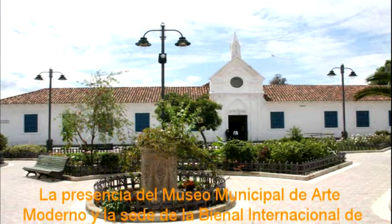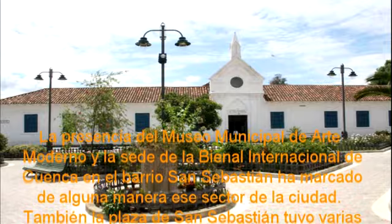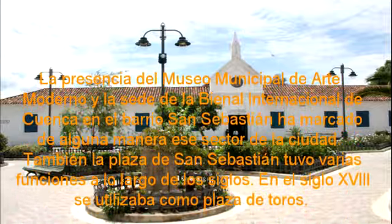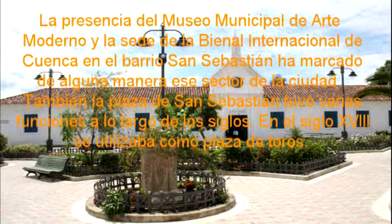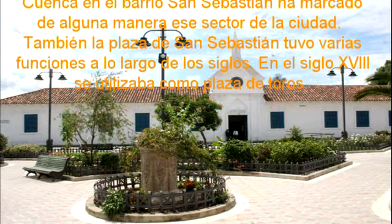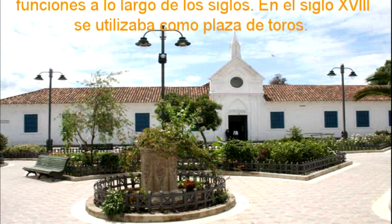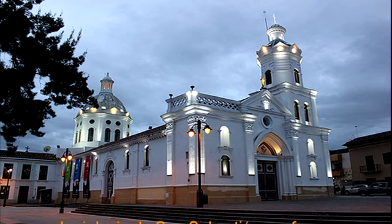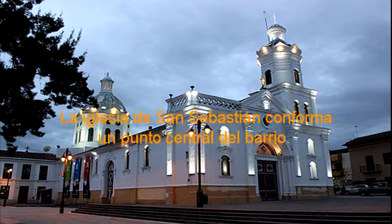The Plaza de San Sebastián has been a center of activities throughout the centuries. In the 18th century, it was used as a bullring. Today, the Municipal Museum of Modern Art is the headquarters of the International Biennial of Cuenca. The Church of San Sebastián is a focal point of the neighborhood.